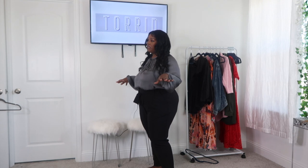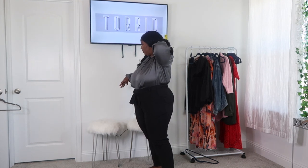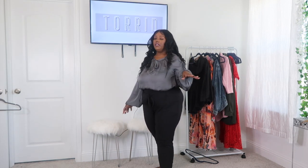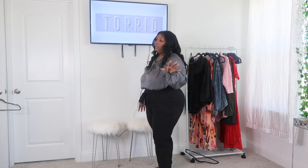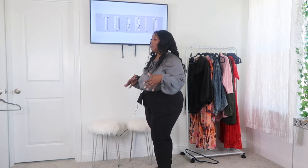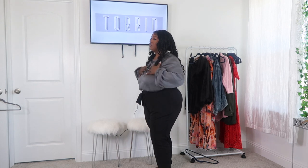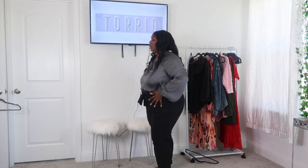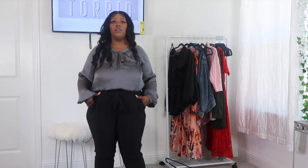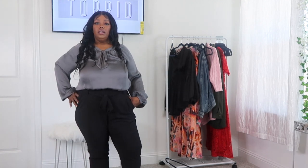Did I say how much this blouse costs? Let me see. This right here is $55. It's well worth it. In my opinion, it is well worth it. I just love the color. I love that it just feels so soft and buttery. I love the pants, the pants that I showed you before. This is a whole look.